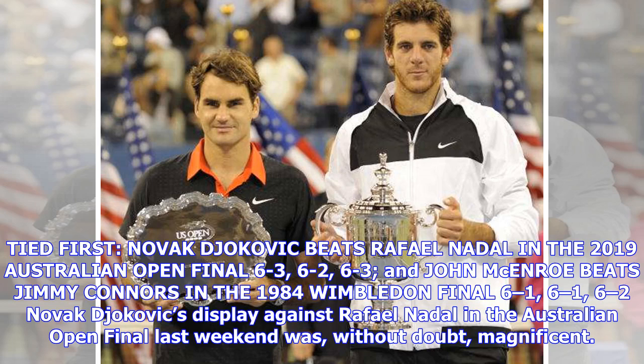First, Novak Djokovic beats Rafael Nadal in the 2019 Australian Open final 6-3, 6-2, 6-3, and John McEnroe beats Jimmy Connors in the 1984 Wimbledon final 6-1, 6-1, 6-2.